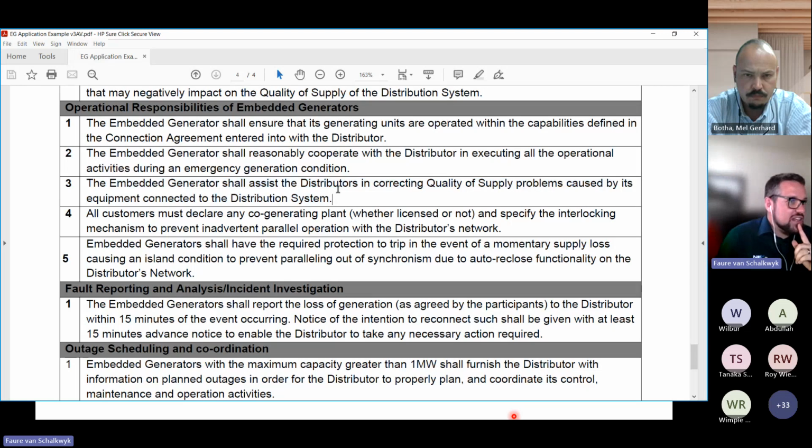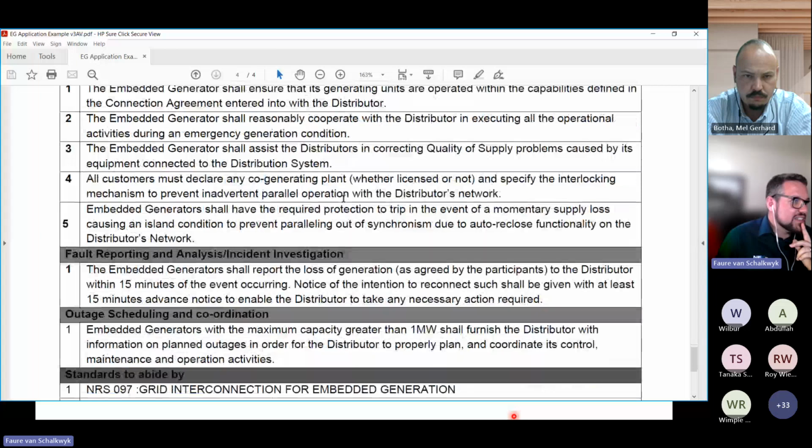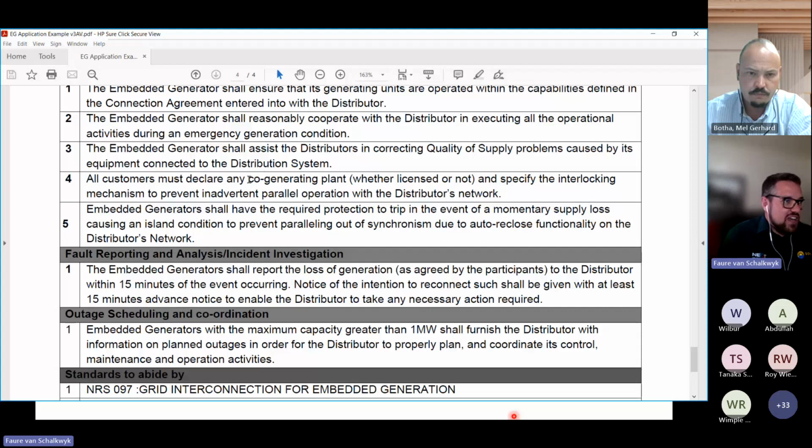Sorry, this one here. So then correcting quality of supply problems caused by the equipment connected to the distributor. All customers must declare cogeneration plants, licensed or not, to specify interlocking mechanism to prevent in-event parallel operation with the distribution network. So if I understand this correctly, this is referring to almost like hybrid systems, but that's where you combine the solar inverter generation with a diesel generation. Whenever I see cogeneration, I immediately think of thermal and electrical.